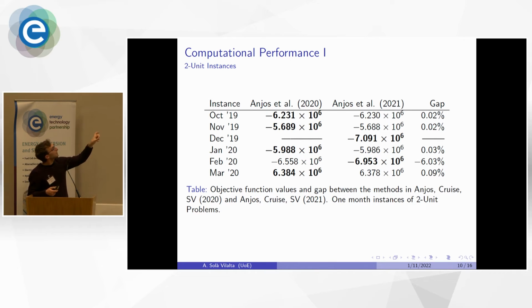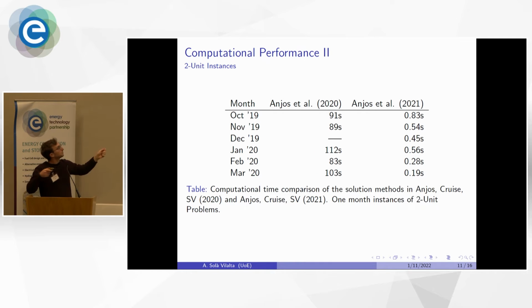And what we see here is essentially that while the previous method provided slightly better solutions, in general it was sometimes unstable. Our new method provides a slightly worse solution, but the difference is rather small. But if we look at computational time, we see massive gains. Our previous method took around 100 seconds to solve 1 month instances, whereas our new method takes less than a second. And that's precisely what allows us to go beyond 2 storage units with our proposed solution method.